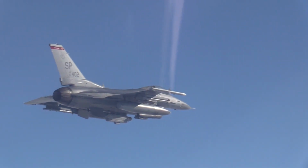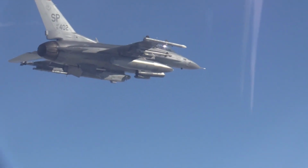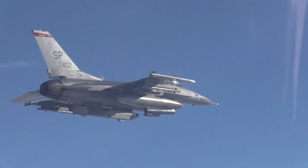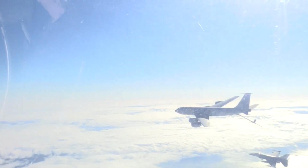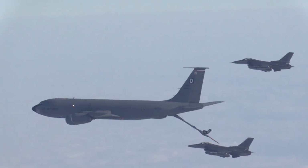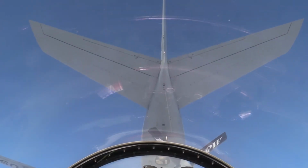3. GBU-32 JDAM. With JDAM standing for Joint Direct Attack Munition, the GBU-32 JDAM is a precision-guided bomb that is used for ground attack missions. The 1,000-pound bomb can be guided to its target via GPS or via its inertial guidance systems. The F-22 can carry up to 8 GBU-32s, allowing it to devastate an enemy ground force out of existence.